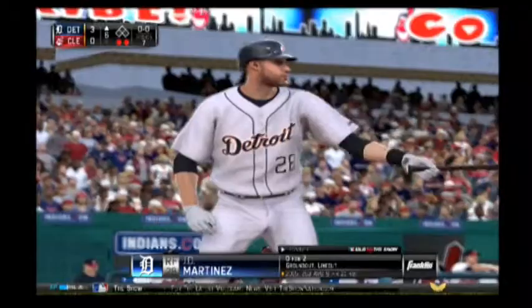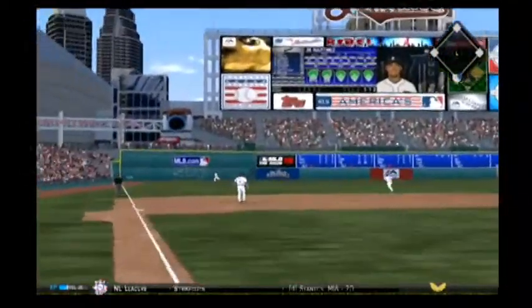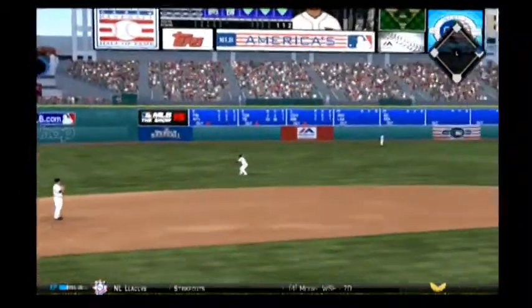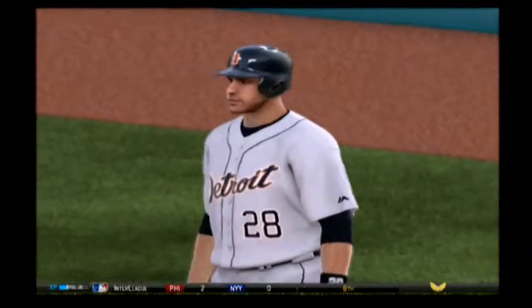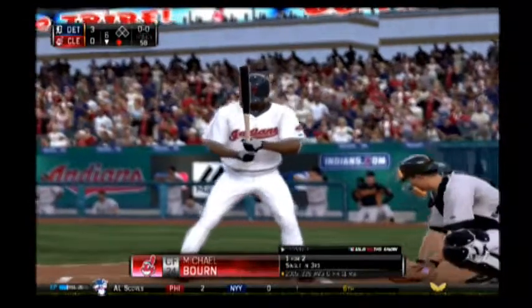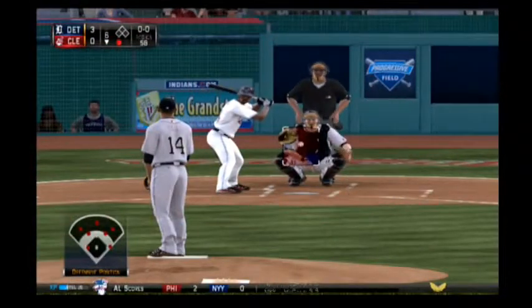J.D. Martinez will step in now. The 1-1 pitch. Driven down the left field line. Will it stay fair? And this will find the wall now over near the 325 sign. Pitching, this has been another very good performance. Good enough to most likely keep that winning streak going.